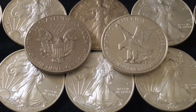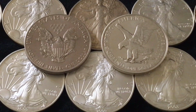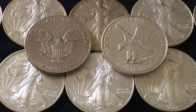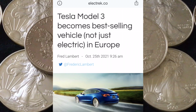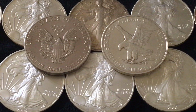But I also wanted to acknowledge something that's going on with Tesla right now. A lot of people follow Tesla, whether you invest in Tesla or not. I think a lot of people think that this is one of the massive companies of the future. And when it comes to Tesla, they've been trading sideways for most of the year so far, for the most part. But yesterday, we got a little bit of information and come to find out that the Tesla Model 3 has become the best-selling vehicle in Europe. And notice I didn't say best-selling electric vehicle. Best-selling vehicle, period.